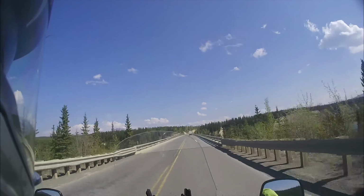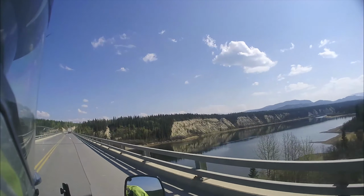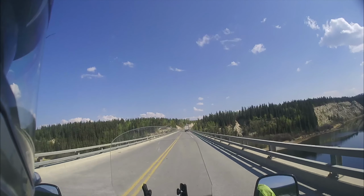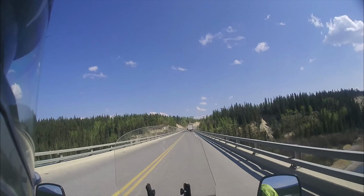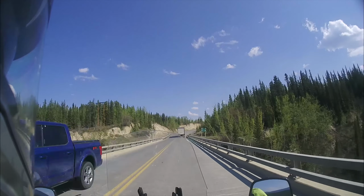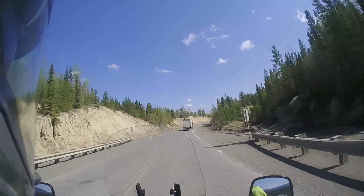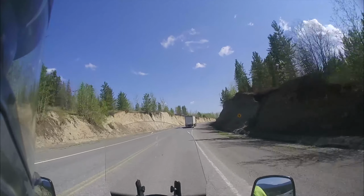Teslin River. And look how calm it is. Crazy. This can be extremely windy here. Southbound. In 30 seconds, we'll be turning off to, it says Ross River, South Canol. It is not a paved road.